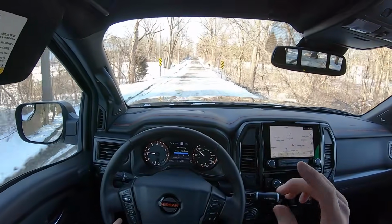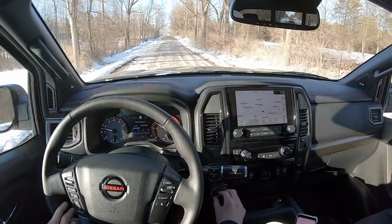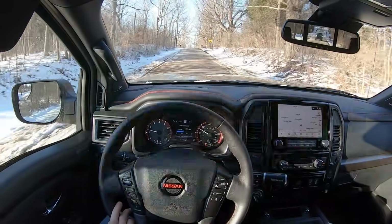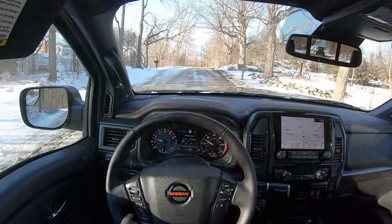Looks like it's full four-wheel drive in this truck, no all-wheel drive. So you do actually have to turn it into 4 high, just like the Tundra. Then you hear a beep when the shift is done. I'm in 4 high.